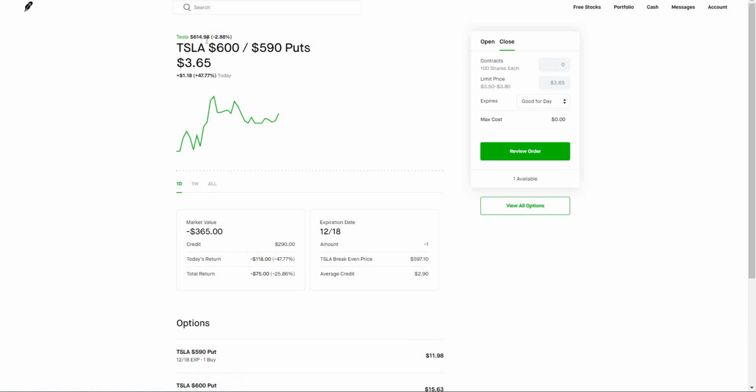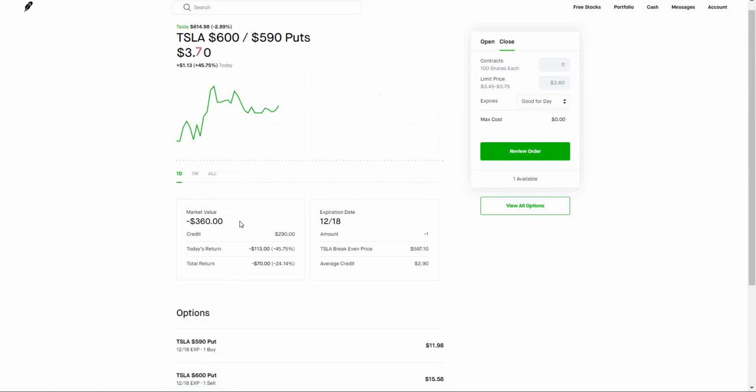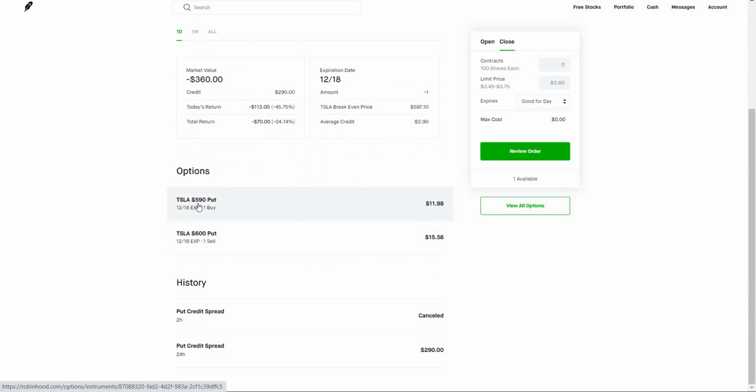Then yesterday I opened this Tesla put credit spread, which is basically you buy a put, and I bought a put that was in the money, and then I sold another put that was a little bit above that. So I bought the 590 and I sold the 610.